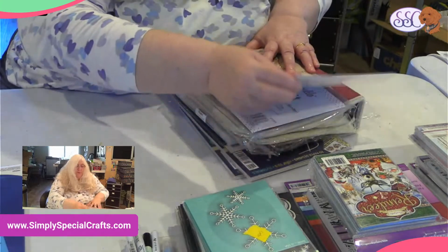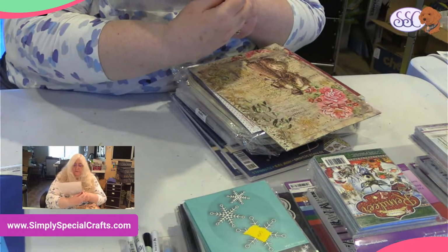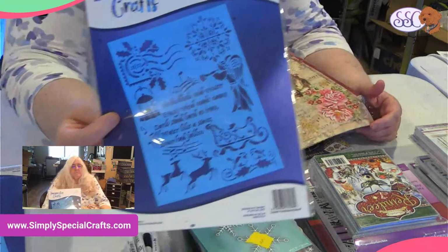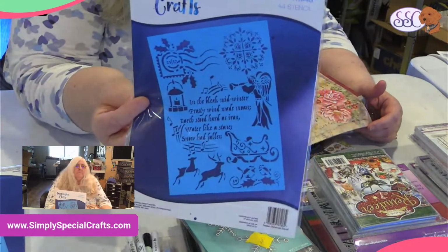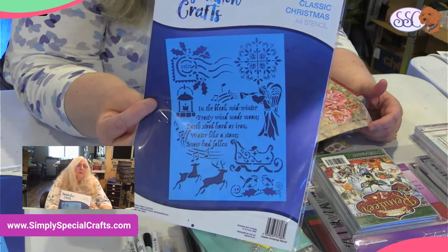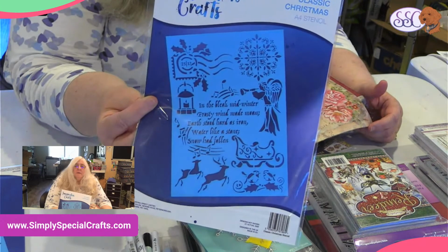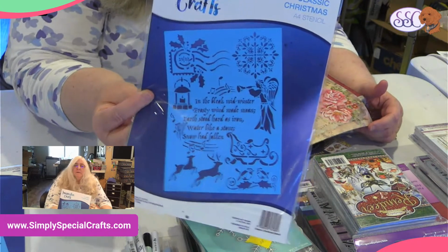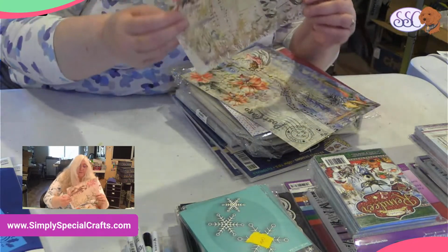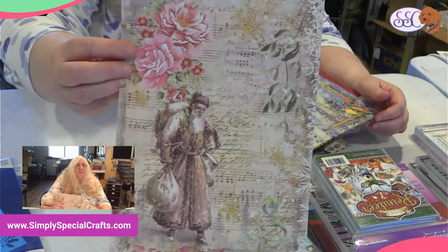Here's another one from Imagination Crafts. Here are some rice papers in the Christmas theme from Imagination Crafts.